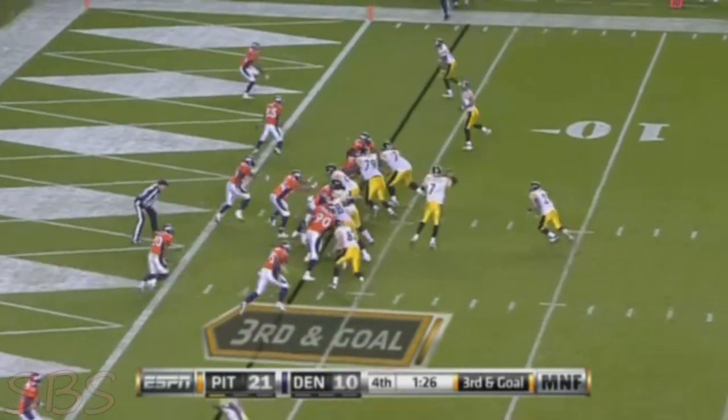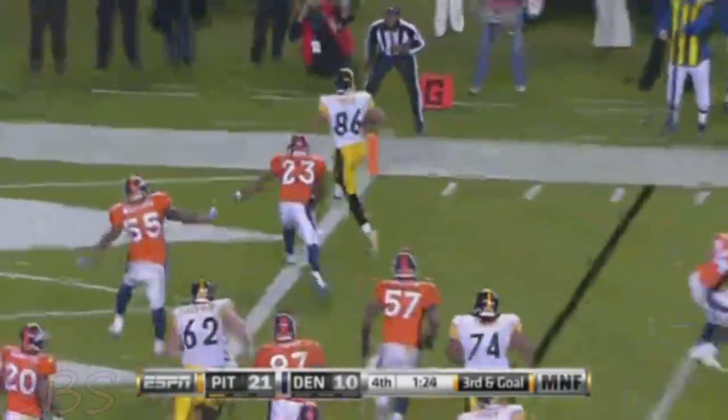You're good, Mike. That's third and goal. Hines Ward. In. Touchdown.